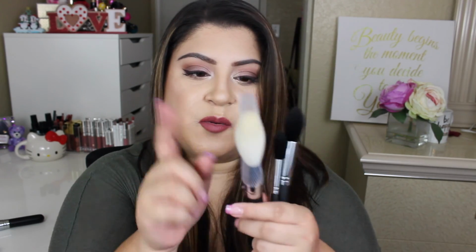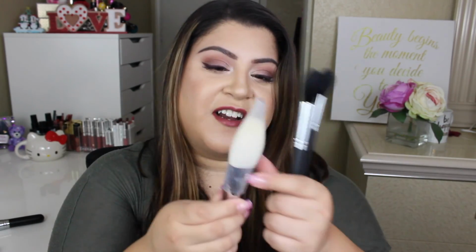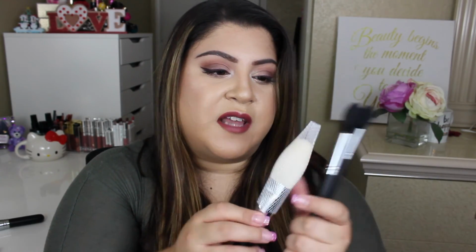And another thing I like about these brushes, they come with these brush guards. This one came with a brush guard, and this one came with a brush guard. I actually like that. That's pretty nice. So that way the bristles stay nice and shaped, and I'm actually considering keeping them so that when I wash my brushes and dry them up, I can use these and keep the shape.